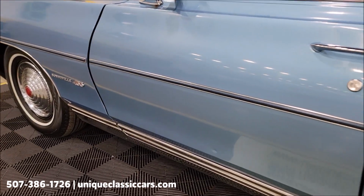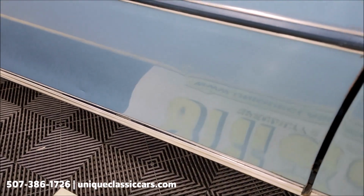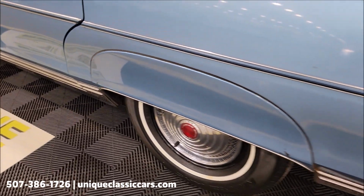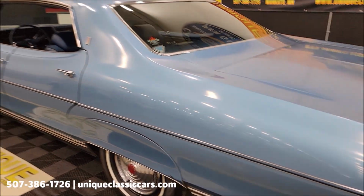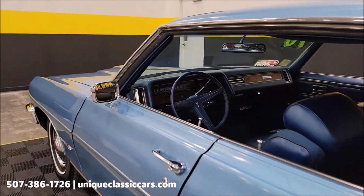Give you a look up and down the driver's side. And there are maybe a few little dings, just small ones here or there, but not in bad condition considering that this is original paint. 50 years old now, a little more.